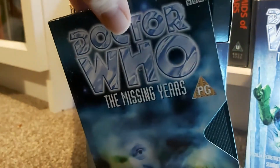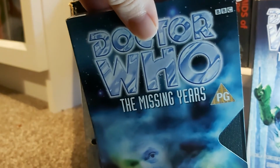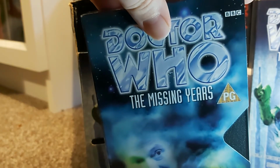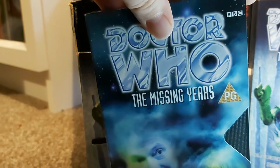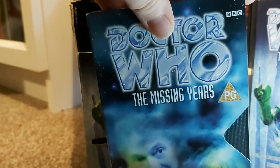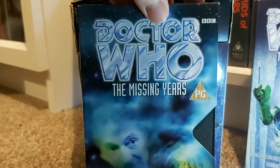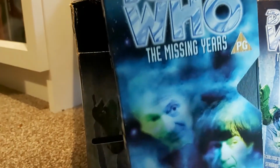Since the vast majority of my collection is DVDs or CDs, I've never really needed to get a VHS player, and I always thought it would be quite expensive to get one anyway. But having looked on eBay just the other day out of curiosity, I think a lot of second-hand ones are actually a lot cheaper than I thought they would be, so you never know, maybe one day I might get a VHS player. I think the actual tapes inside are still in pretty good condition because I've checked everything. But anyway, enough of me waffling on about all that.